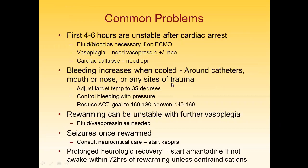The bleeding issues certainly come in once they're cooled to target temperature. A lot of them are actually cold before they even get to the pool, so they start bleeding early. As soon as you warm them up, that gets better. But they have a lot of bleeding from everywhere: sites of trauma from the intubation, mouth or nose, just from randomness, or around the cannula.